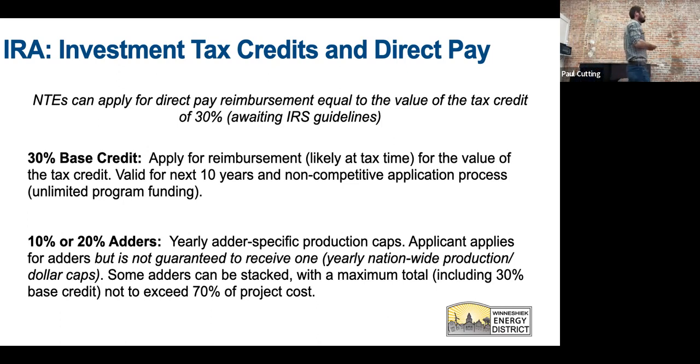In addition to that 30% base credit, there are a series of what we call adders. Those adders are either 10 or 20%. The IRS has issued guidance on some of the adders. As we go through this real briefly, you may say, oh, that really applies to my situation, or no, it does not apply to me at all. Oftentimes, think of yourself as a developer or potentially as a community. Those are the situations in which you might be able to take advantage of some of these adders. So in theory, you could receive up to 70% back. You can stack the adders such that you have the 30% base credit and you can add 40% onto that. So you'd essentially receive payment for 70% of the project cost if you were able to take advantage of all of those adders.